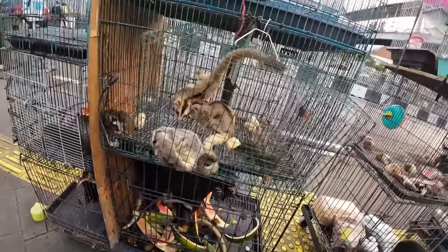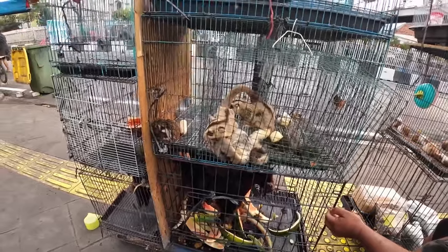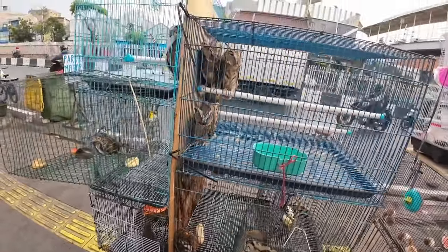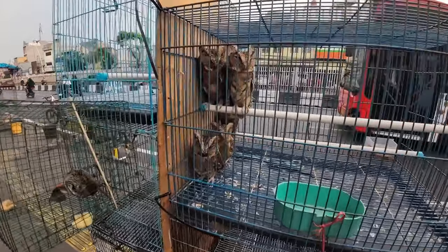And then we go up here. And this is just what, squirrels? I think sugar glider. Ini sugar glider kan ya, Pak? Ya, sama. Gliders. And then, oh, look at these. How old are these? 3 months. They're so cute. I've never seen owls in a market before. I've never seen baby owls.